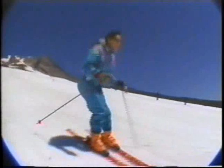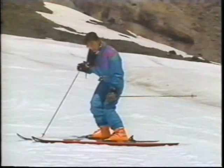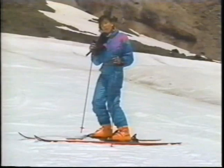Even the best skiers in the world take lessons. Hey, so listen up. Here's your ski tip for today. One of the basic drills the U.S. ski team is working on is pressuring their downhill ski, committing all their weight to the downhill ski. The way to learn this is to start in a wedge turn.